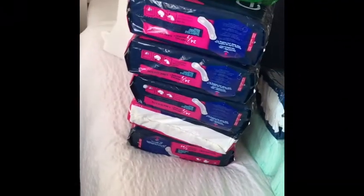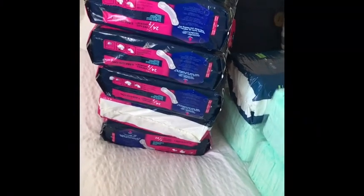I got all these pads. I hope this is enough. If it's not, we're gonna have to get some more. And then Poise pads. I'm not sure how much I'll need of this, but hey, got it. My mom brought me all these. Thanks to moms. Bam.